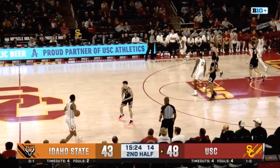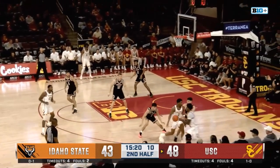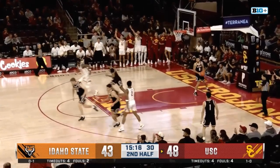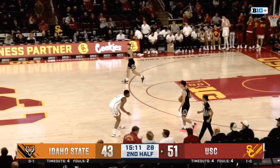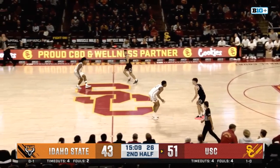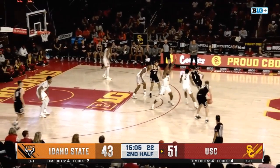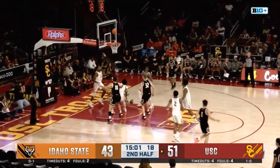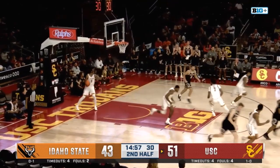Lob to the top for Elohim. Abo, contested three ball, rattles home. And it'll be important for USC to get him going from beyond the arc. He provided a bunch of the offense from range for the Trojans in their season opener. O'Neal to the cup. Off the mark, put back from Daberco.